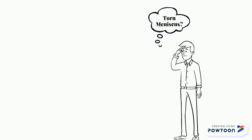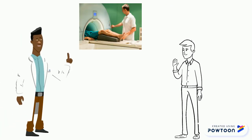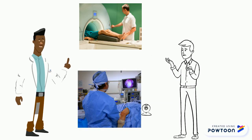If you think you have a torn meniscus, speak to your doctor or orthopedist. They will have you go for an MRI test to fully diagnose it and may even order an arthroscopy, which is a small incision in the knee where a tiny camera is used to really see the menisci. Prior to both, make sure you explain all your symptoms to your doctor.